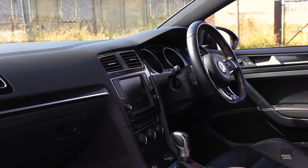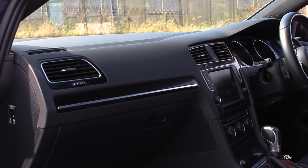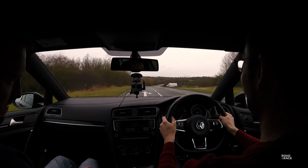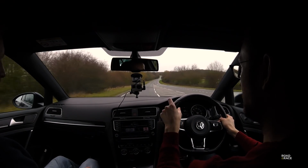This car is 100 kilograms lighter than the previous Golf GTI. Oh, than the Mark 6? Yeah. They've saved 0.4 of a kilogram redesigning the dashboard. 2.7 kilograms with a new air conditioning pump. Wow. Everywhere they've shaved off just a tiny little bit of weight.